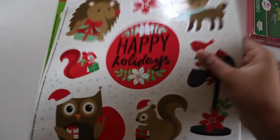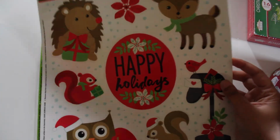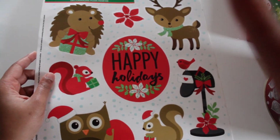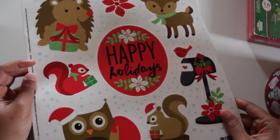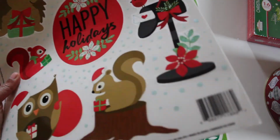All right, so I'll save my favorite item for last. Here we go. With the window clings, I got this super cute one here. I saw this on a shelf, and that's why you gotta go looking around everywhere in Dollar Tree. It is literally a scavenger hunt in there. So that's that. Super cute window clings.